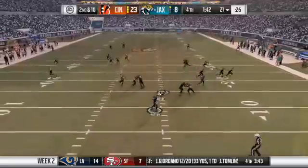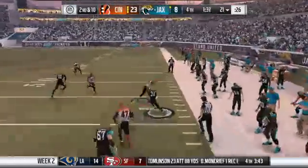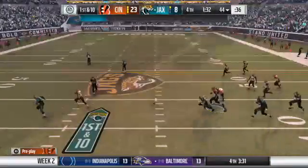He'll try again with the arm here on 2nd down. On the screen, this is Mason. And he's brought down after a good gain. 23 yards on the play.